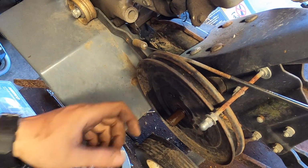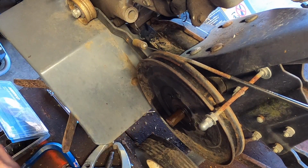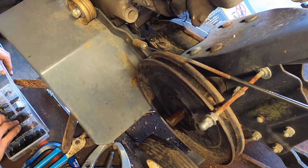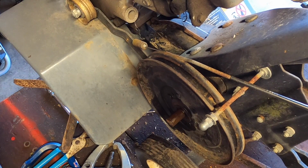I just looked over, I noticed your mic was not on, but I just put a little clip on there, just to hold it in place. The old one I was explaining before, I didn't have a pliers small enough, so I just broke it off. And this is a little bigger and a little better.